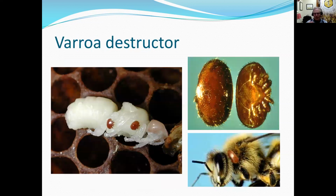So, of course, Varroa destructor is our number 1 problem, and what we're focused on most. For those of you that maybe are a little bit newer to bees, you can see the Varroa mites here on the pupa on the left of your screen.